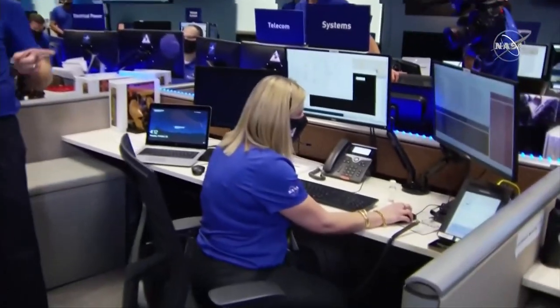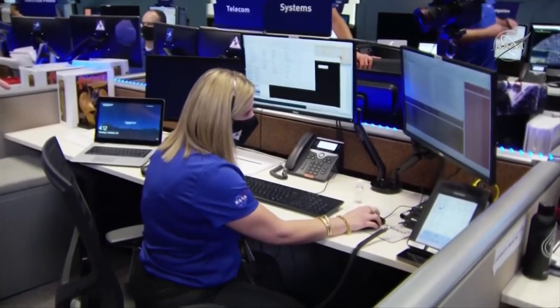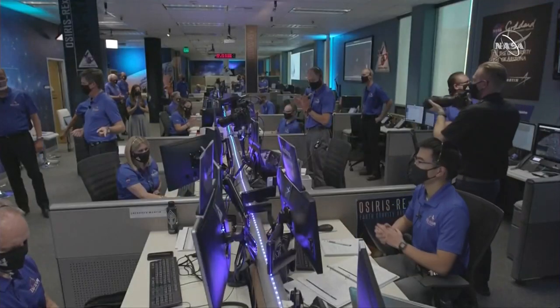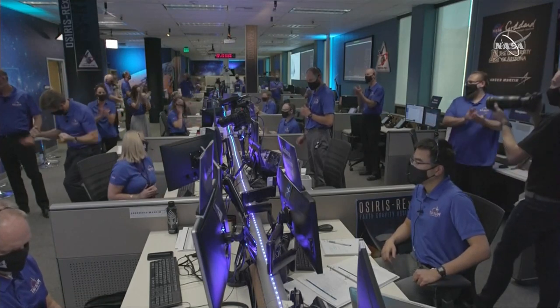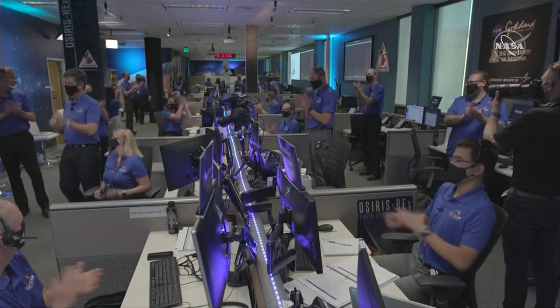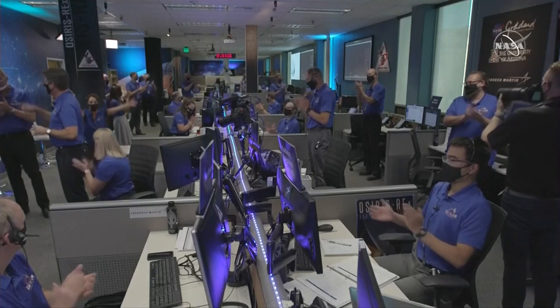All systems, I can confirm that the back-away burn has executed. OSIRIS-REx, sample collection is complete, and the back-away burn has executed. All right.